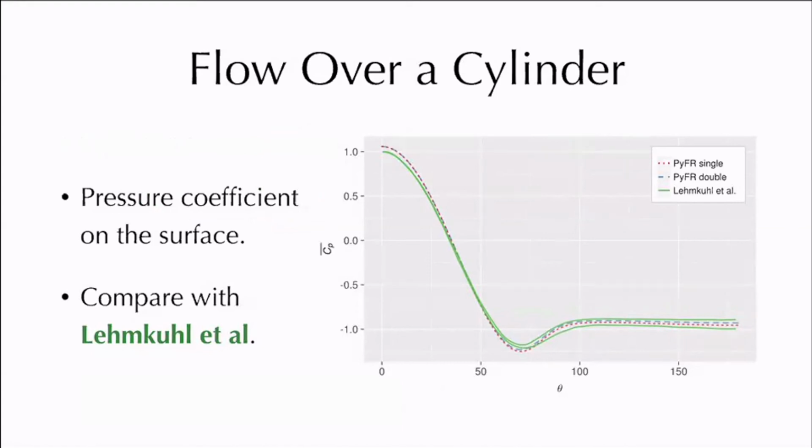One of those lines is for each of the modes. And so when you run this simulation and take a time average over a reasonably short period, you can get one mode, you can get the other mode, or you can get a blend of the two modes. And what we see here is that pi-FR with single and double precision is not statistically different.